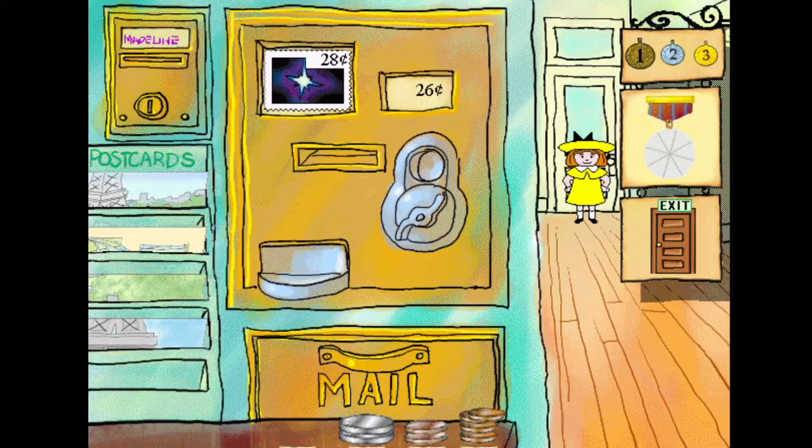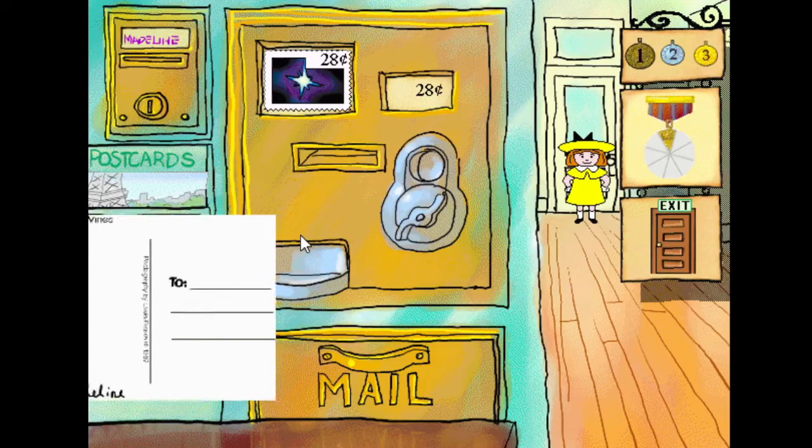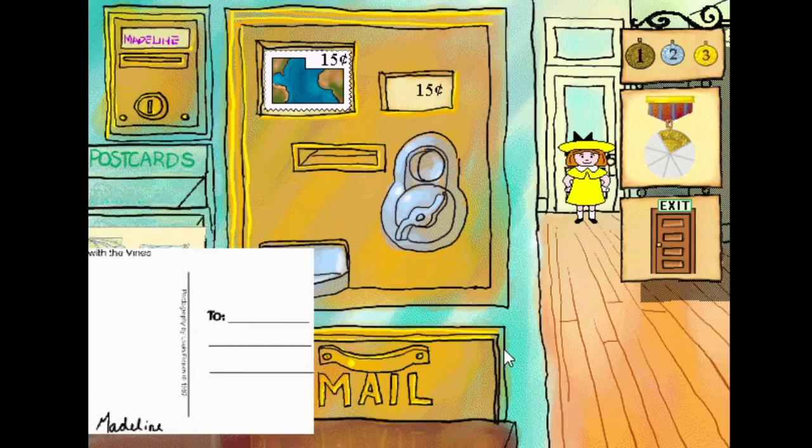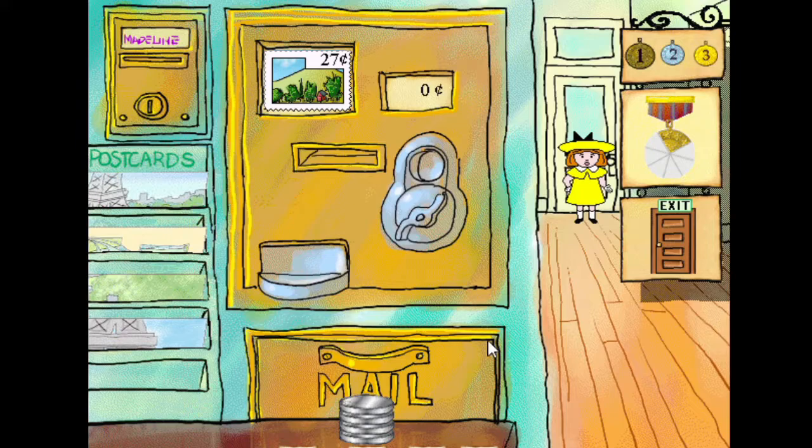Let's send that postcard. The stamp for a postcard to Italy costs 50. Let's send that postcard. The stamp for a postcard to Spain costs 27.